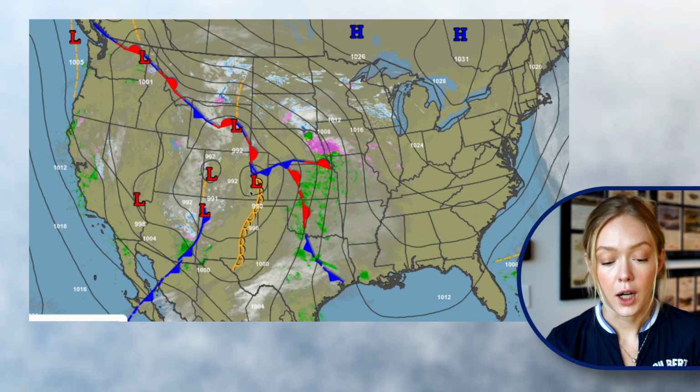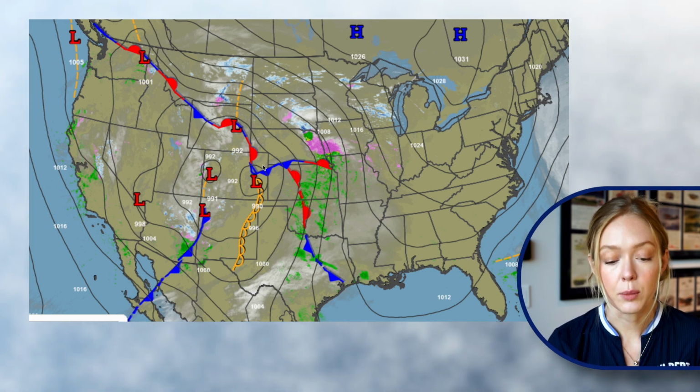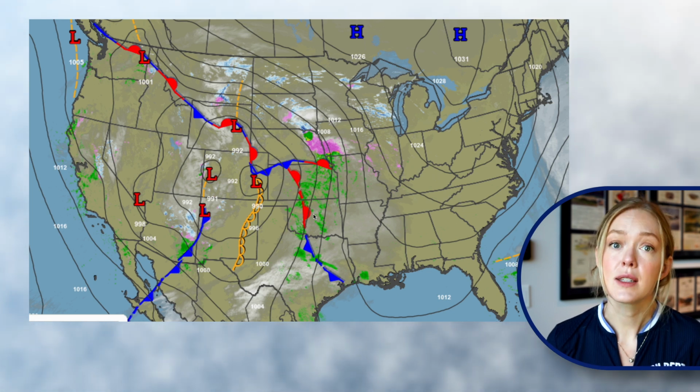Now get ready to pause the video because here is a check ride question. Over Colorado stretching down towards western Texas, what is indicated by that yellow line with the semicircles? Why does it matter to us as pilots?